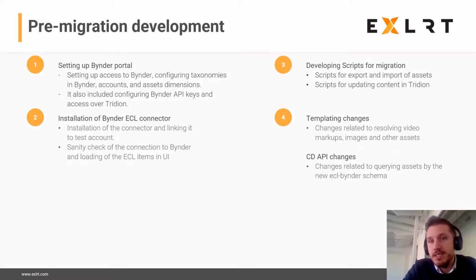The second front was focused on developing scripts for the migration itself. These were scripts which would export all the binaries from Media Manager to Bynder, including metadata, following Media Manager APIs, and import everything in Bynder using the Bynder API. The Media Manager API was familiar to us from the past because we were extensively using it, but we didn't have a lot of prior knowledge of the Bynder API, which we got really quickly for the short time frames.